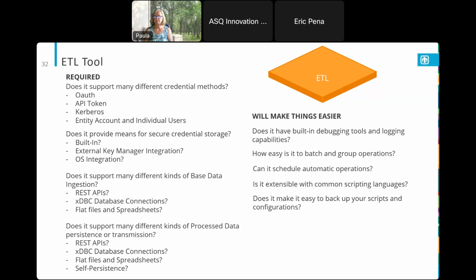And does it support many different kinds of persistence or transmission? How are we sending this out? REST APIs, again very similar in this regard to the data virtualization issues. And again, this will look very familiar. Does it have built-in debugging and logging capabilities? As you know, I'm a programmer, and these things are important to me. How easy are batch and group operations? Can it schedule automatic operations, is it extensible, and does it have configuration backup, and so forth? Those are the exact same issues as for your data virtualization tools.